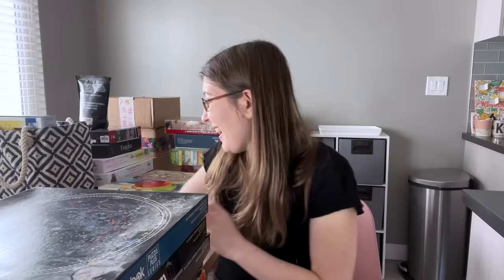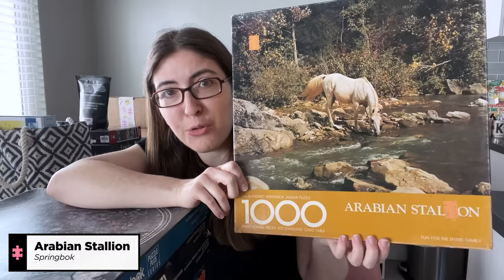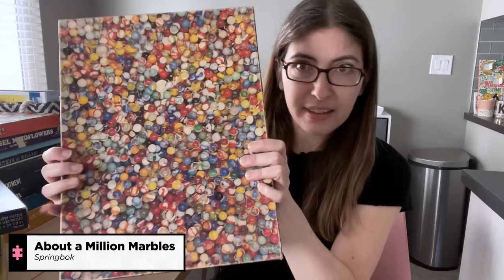And then this one I'm not quite as excited about. This one is a 1,000-piece puzzle called Arabian Stallion. You guys know I don't really like nature photos like this, so I'm not sure what I'm gonna do with this one. So moving on to the next stack, we have About a Million Marbles, just kind of a pretty standard marble design. Again, a nature photo. I'm not quite as excited about this one. It's called Song of the Island. Ooh, this one is beautiful. Okay, I'm very excited about this one.